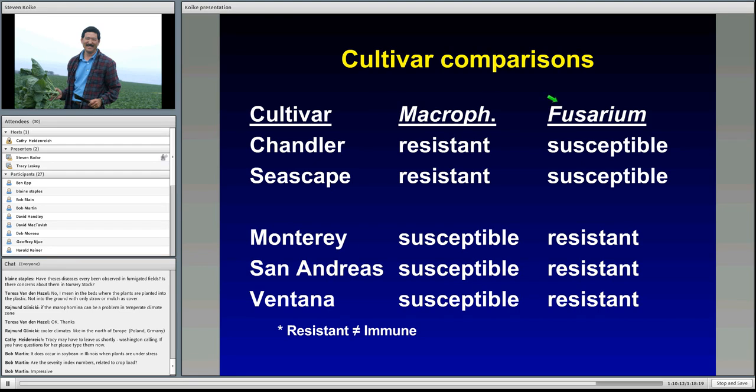In the other column, under Fusarium, however, the Chandler and Seascape, unfortunately, are very susceptible. So if you have both of these problems in your field, one or the other is going to get you, unfortunately. If you inject these plants with Fusarium, the Monterey, San Andreas, and Ventana are resistant. So that's good news, but of course, as I mentioned, they are susceptible to the macrofomina. So we have the unfortunate situation where there's not yet one variety that will withstand both of the new challenges in California.